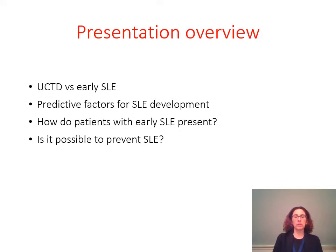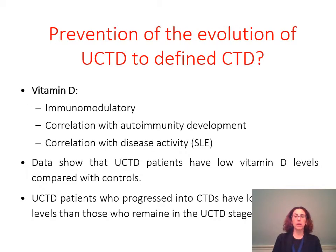So the question we started with is whether it's possible to prevent lupus. And I have to say that at present it's very difficult to give an answer to this question because, not knowing with certainty who will really have lupus, it is difficult to run trials. But there are some things that we may want to do that are not at risk for side effects for the patient. One thing that is important is the integration with vitamin D, which we know has an immunomodulatory effect on top of the bone protection effect. And it has been shown that patients with undifferentiated diseases who progressed into lupus and other diseases have lower levels of vitamin D. So it might be useful to be sure that we take vitamin D, not only for bone health, but also for its immunomodulatory effects.